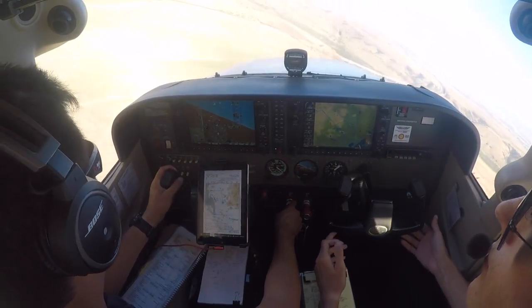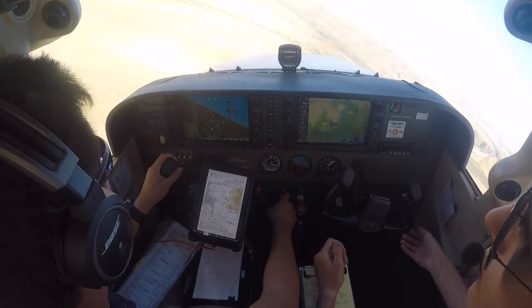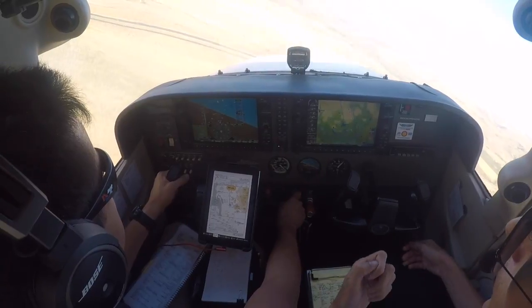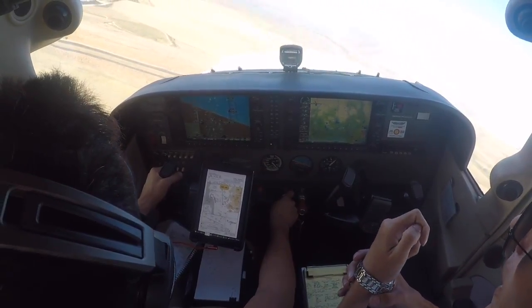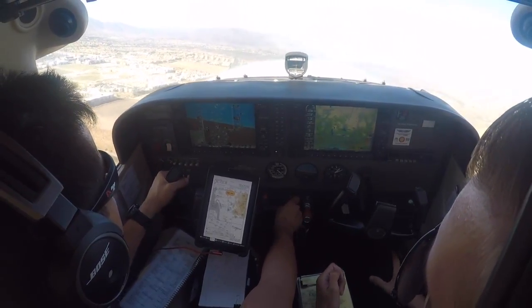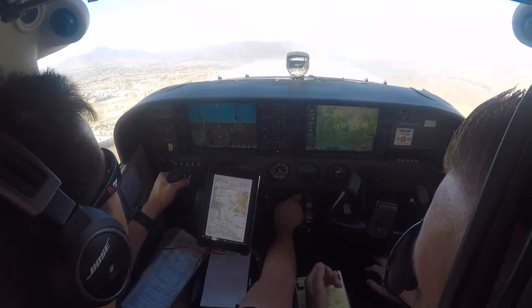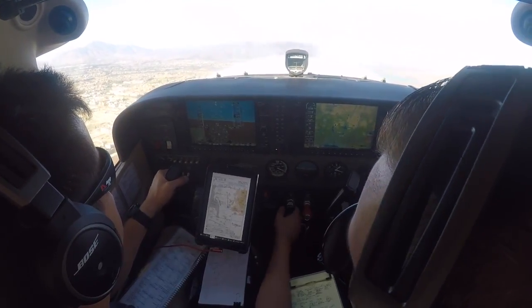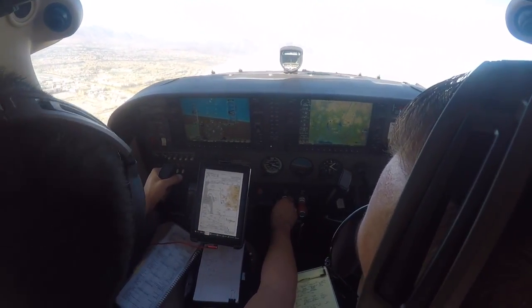We'll maintain outside of the Bravo. We'll contact approach at 124.35, 6195. Thank you. So remember, we're going missed. As soon as you pass the VOR, field not in sight, full power, pitch the nose up. Okay. You can maintain heading 030. Okay, good.